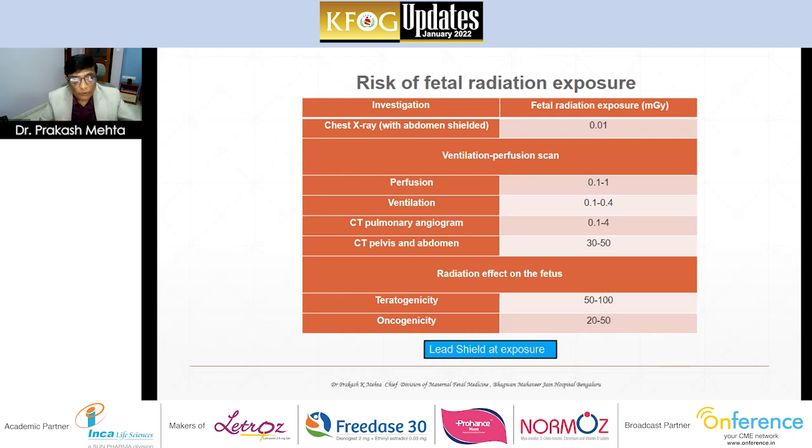Similarly, if I have to do a perfusion ventilation ratio or a CT pulmonary angio or a CT pelvis and abdomen or a CT thorax for that matter, which we did in most of our COVID patients, the exposure is just borderline. Most of the time it is around 30 mGy, and you could take just a short burst of radiation so that you keep it even lower. So do not hesitate to do an X-ray if it is required. Next slide, please.